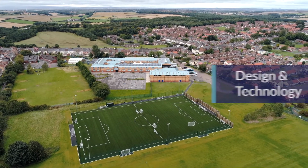So in technology, we offer 4 different subject options. We offer design technology, engineering, construction and catering. All 4 courses are delivered over 3 years. So you start in year 9, and year 9 is about building those basic skills in order to be successful throughout the duration of the course.